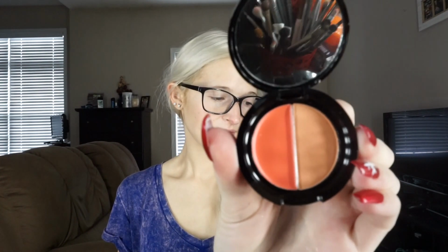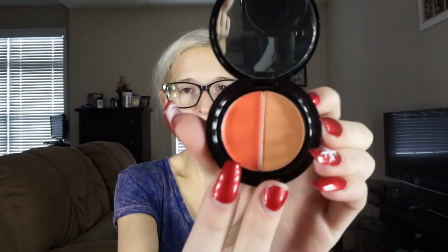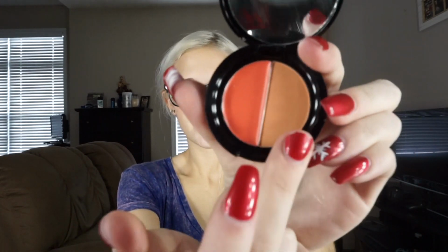Now we're into blush. This is the Blush Duo. I don't know where this is from. I got this in my Ipsy Glam bag. This is what it looks like on the inside. The cream and the powder don't match. This is a pink. This is a nude. The powder, this powder right here, is more of a bronzer looking.